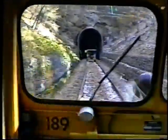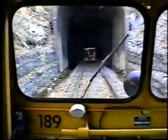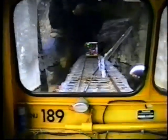An interesting part of motor carring is coming up to a tunnel. You don't know what's inside, and the eerie darkness just beckons you to find out.